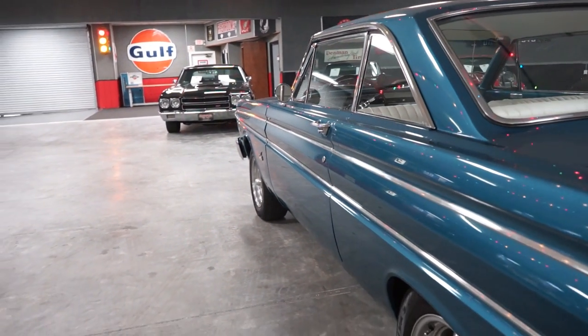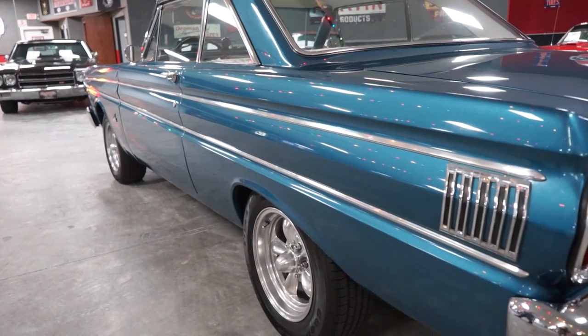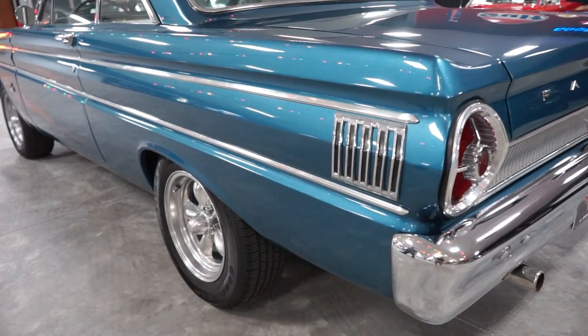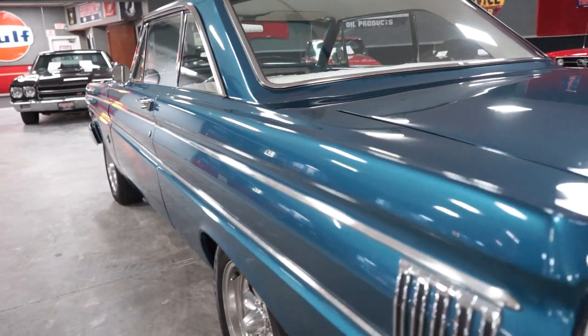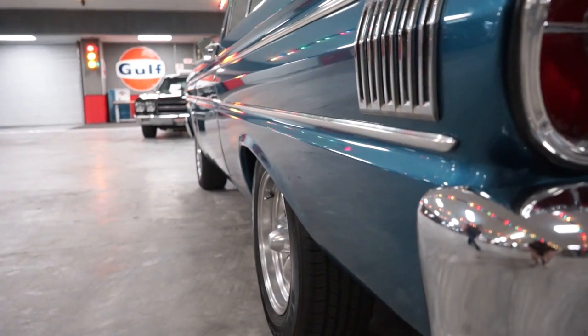Body lines on the car are really nice. If you look down the side of this car, I'm not sure how good you can see it in the video presentation, but I am standing here personally. And I can tell you that the rear quarters aren't wavy, the driver door is not wavy, the front fender, everything lines up nice and straight. It's a pretty straight car.